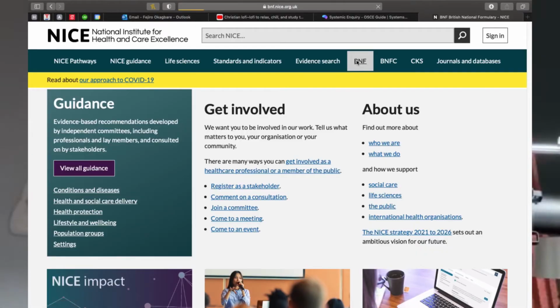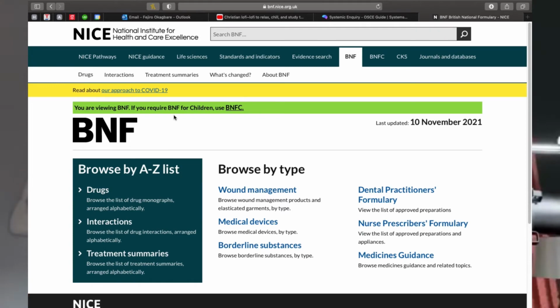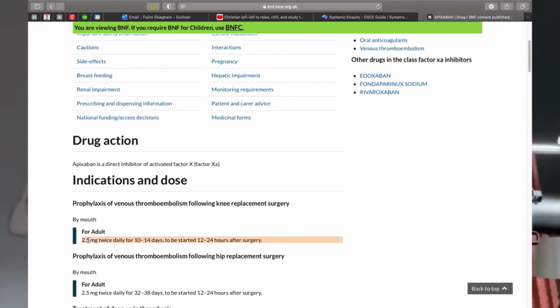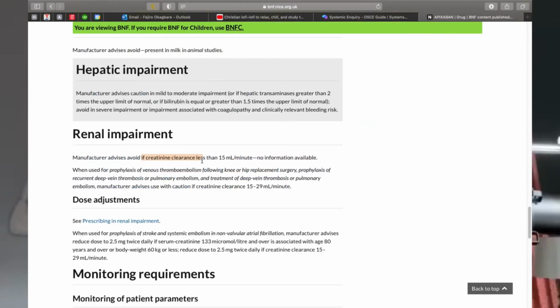The BNF, of course, amazing. Like, who would I be if I didn't talk about the BNF? It provides you that up-to-date information on drugs, indications, dosing requirements as well. I don't have great understanding of a lot of the pharmacology resources that are out there, but I can hopefully do a video on pharmacology resources if you guys will find that useful as well.